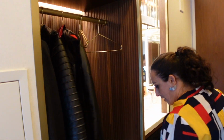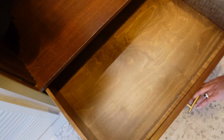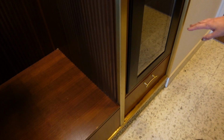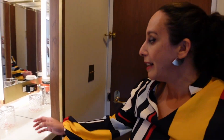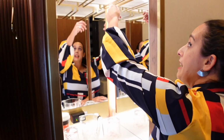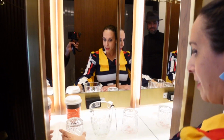Area for our coats. Looks like there's some storage underneath here. One little drawer here, and I guess another here. Oh, nope, that one's closed. I think that was for this mini bar that is not in service right now, but that's okay because we bought our own drinks. But there's a cute little mini bar here, and there were glasses hanging above when we got here that we took down to use. But this is really cute.